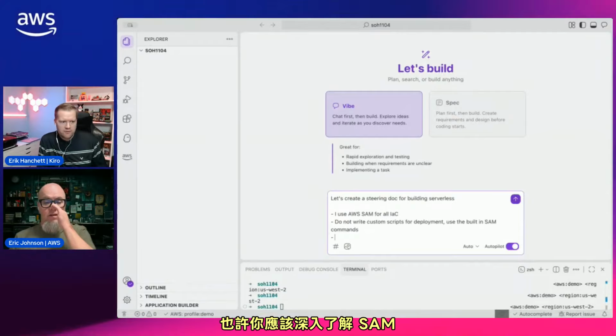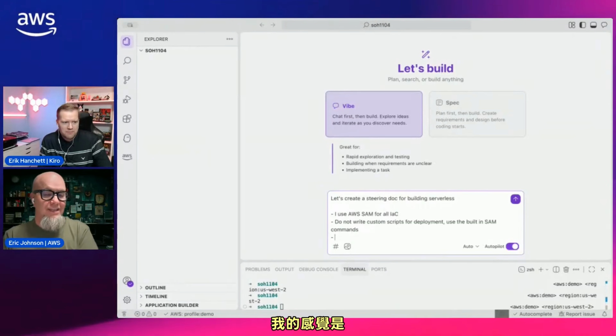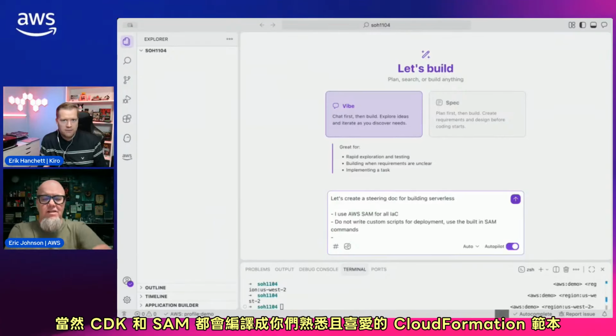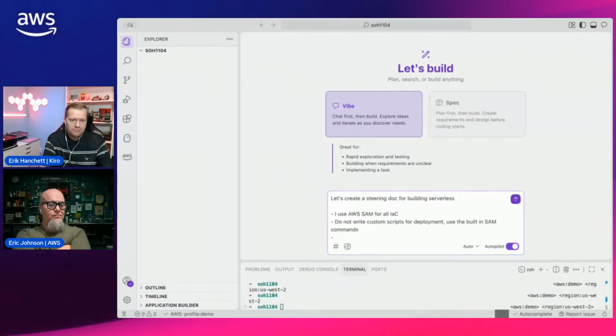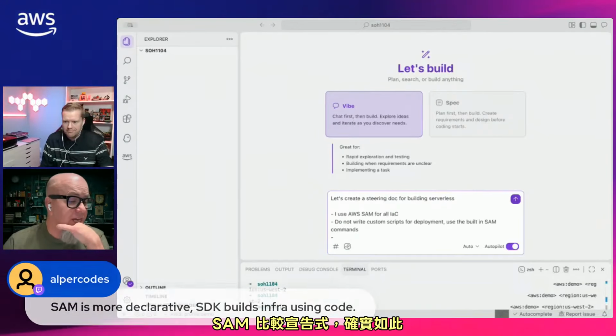Maybe you should dive into SAM. SAM feels like it's less verbose than CDK. And of course, CDK and SAM compile down to the CloudFormation templates that you all know and love. Yeah, and we're getting a lot of help in the chats as well. SAM is more declarative.